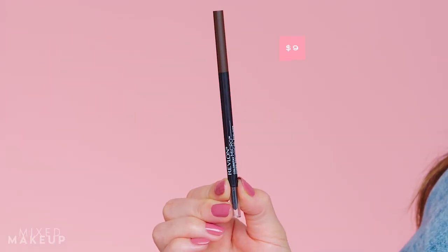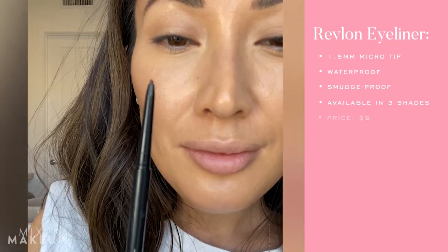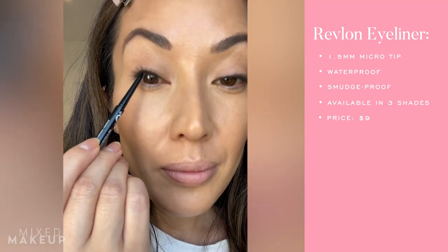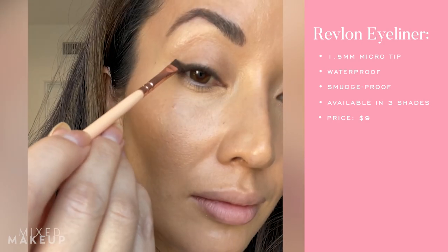So this eyeliner from Revlon, they have a different eyeliner actually within this collection that's a little bit thicker that got me started on this eyeliner. Oh, really? Yes. I love that eyeliner. I use it consistently also. But then I got this. I first got it in PR. This is a brand new one now that I have started purchasing.